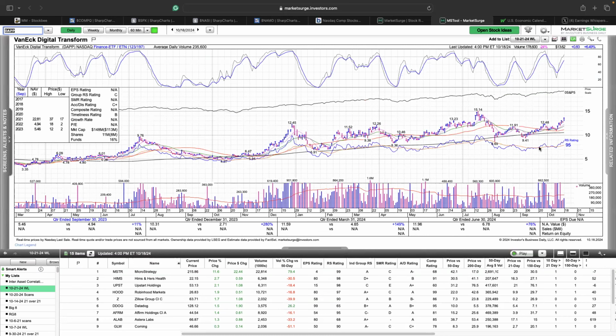DAPP, this is another one with a similar look. This also has some fintech exposure in it, but it also has a lot of the crypto miners as well. It has names like Square, which has the Bitcoin angle and the fintech payment processor angle as well. But these two sectors are definitely a focus, and MSTR is definitely the leader in the space right now.